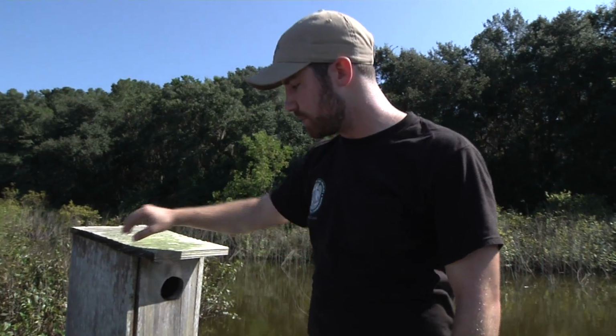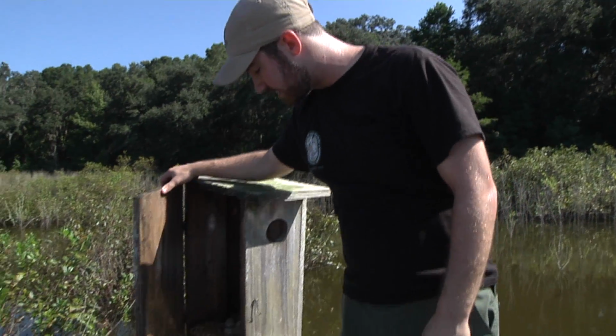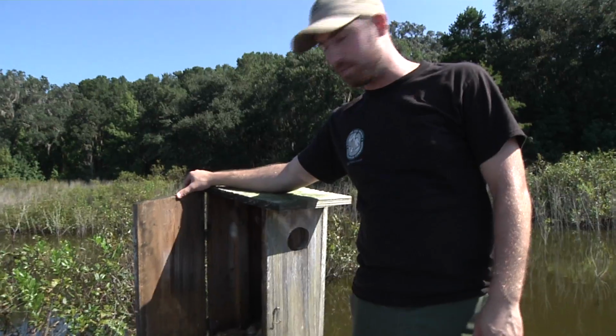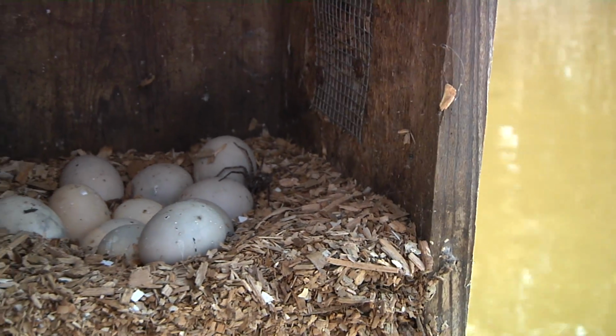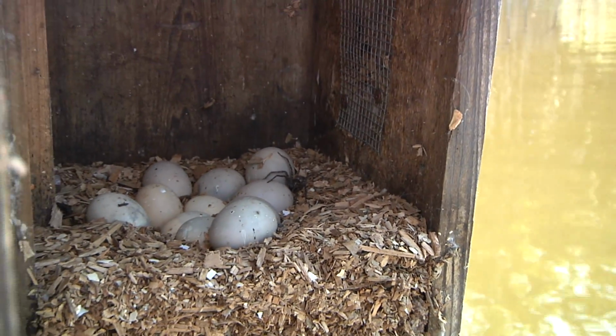Also, if you notice on this one, we have a side door, and inside we actually have some eggs that were previously laid this summer. This one, a female, was disturbed on the nest, and she ended up just leaving these where they were at. So these eggs were never hatched out.